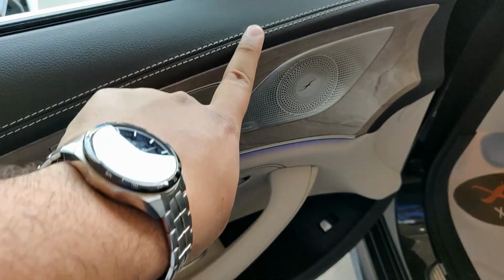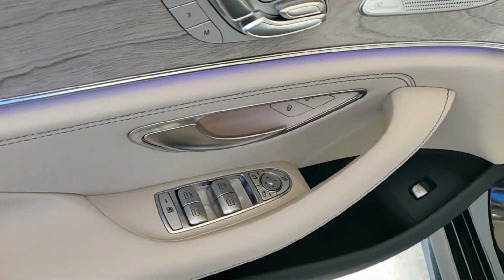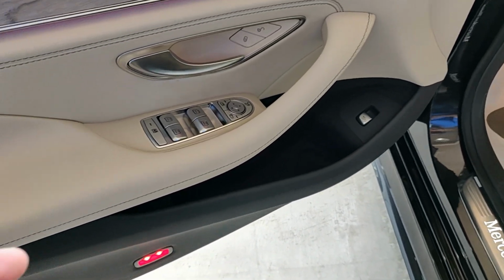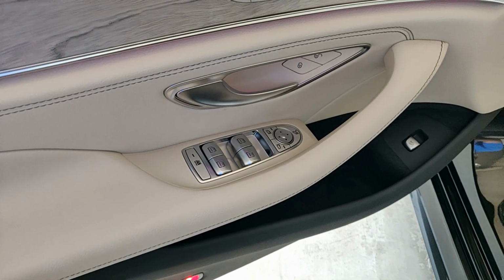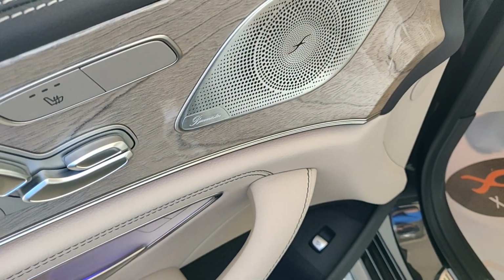Then you can see the stitching along over here at the bottom. You can see it has this wood trim. Not personally my favorite. I do like a darker wood trim with an open pore finish. This has a glossy finish and it's a pretty light colored wood. This one has the Burmester speaker system right over here.